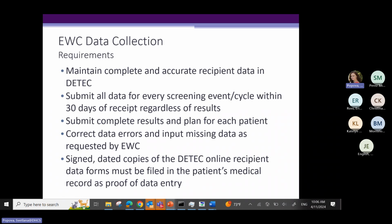But if something is not entered within 30 days, we don't know that we have a new recipient whose results have already been received. So it is very important, when you train the providers, to make sure that they understand that all the data has to be entered within 30 days.